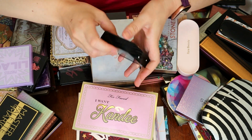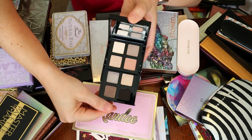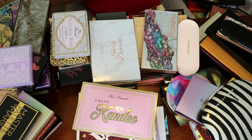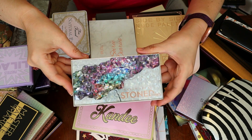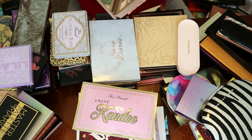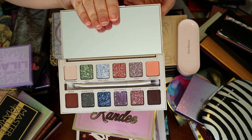This little guy here from Bobbi Brown, super cool concept. Slides out like that, so you got 8 shadows in there. I don't need this though. So we're going to declutter it. This is actually newer to my collection. Look at that cool packaging. Ugh, Urban Decay, you kill me. This is the Urban Decay Stone Vibes palette. Got it on sale. Don't ever buy Urban Decay at full price, people.